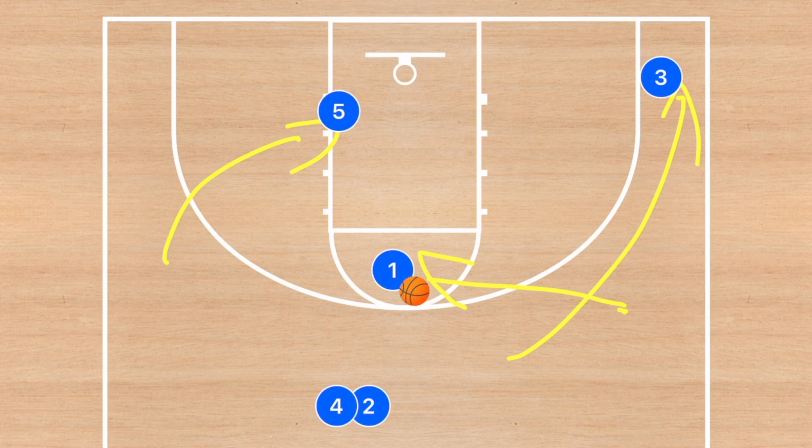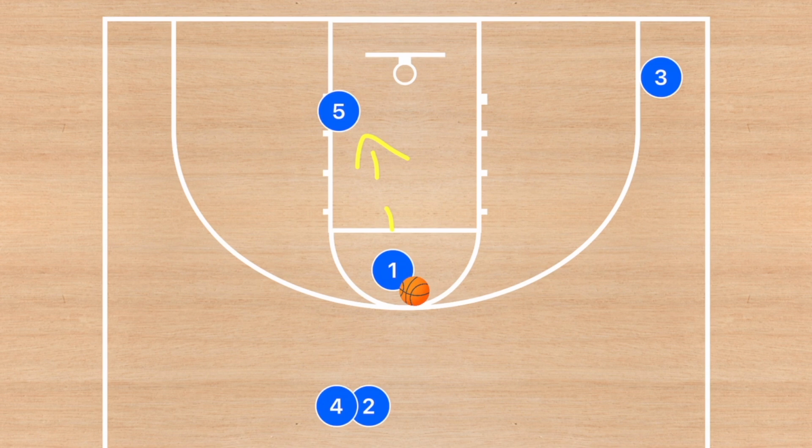Now, this is going to give a lot of opportunities. So for number 1, we could pass the ball to player 5, or player 1 could just fill out and set up an offense. He could also shoot the ball at the free throw line, and 5 would be there to rebound. So we've got 3 options right there. If he passes to player 5, obviously 5 could get the layup. That's an option that we do have.